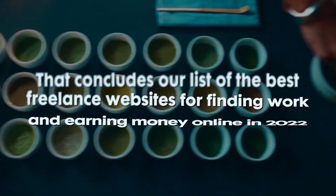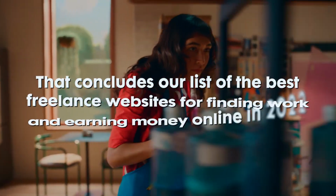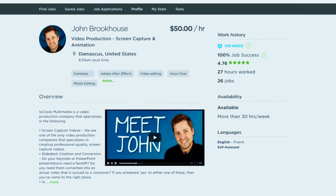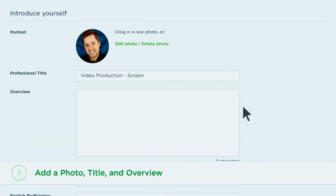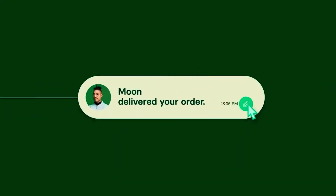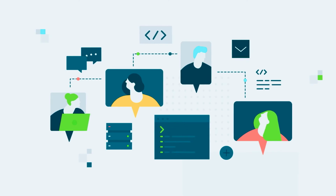That concludes our list of the best freelance websites for finding work and earning money online in 2022. It doesn't have to be difficult to find a freelance job. The majority of websites merely need you to create an account and a profile. However, before setting up an account, double-check how each freelance website operates. Take into account the payment method, withdrawal method, and service fee.